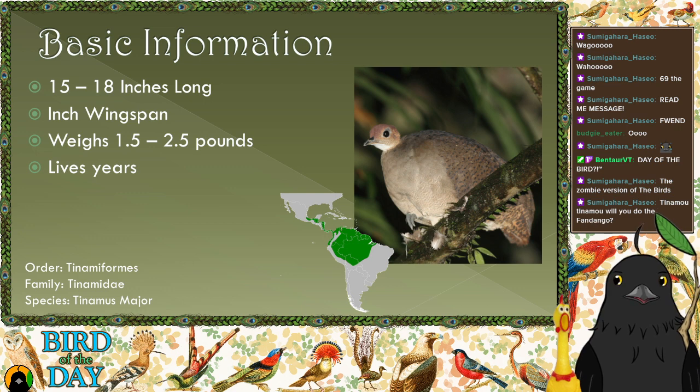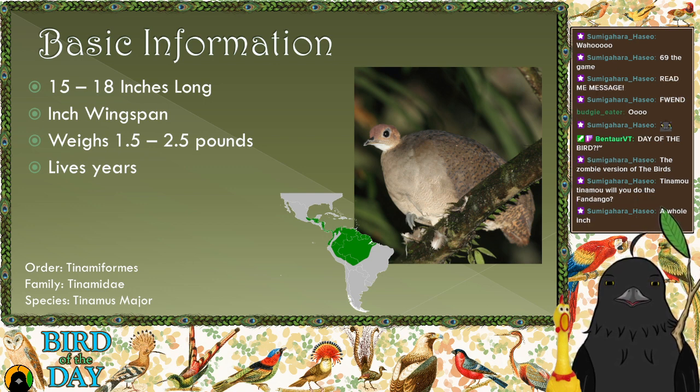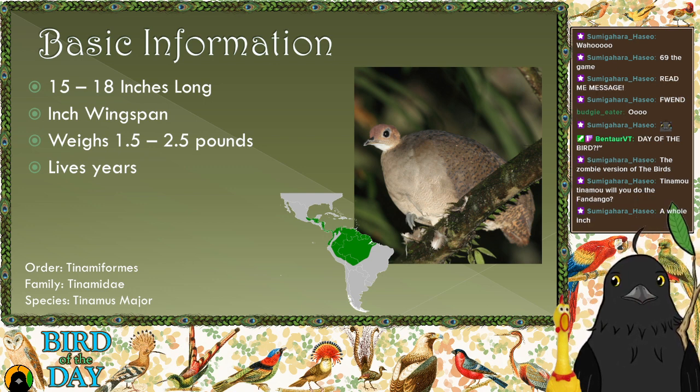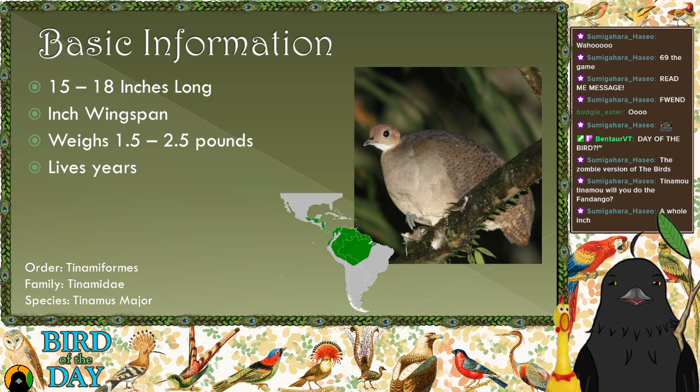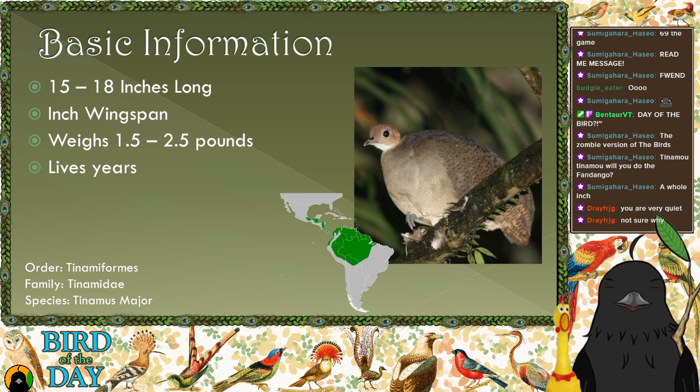Okay, I didn't find all the information on this one. There's not a lot known about them. As you can see, they're very foresty jungle birds by where they live. You're seeing them in Central and South America. I couldn't find information on their wingspan or their lifespan, so I probably should have just deleted those. But I do know that they're 15 to 18 inches long, and they weigh about 1.5 to 2.5 pounds. So I was saying, they kind of look like chickens. They're about as big as chickens.